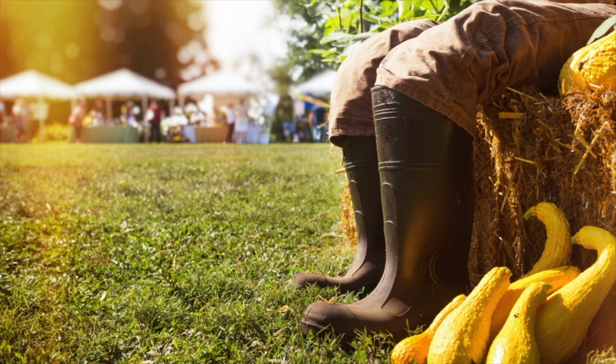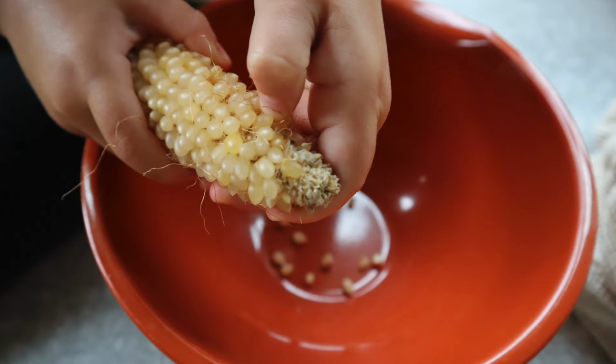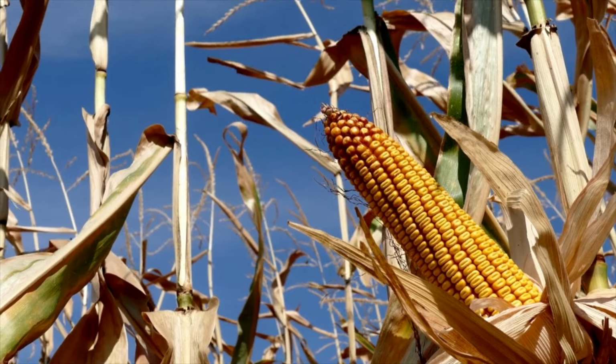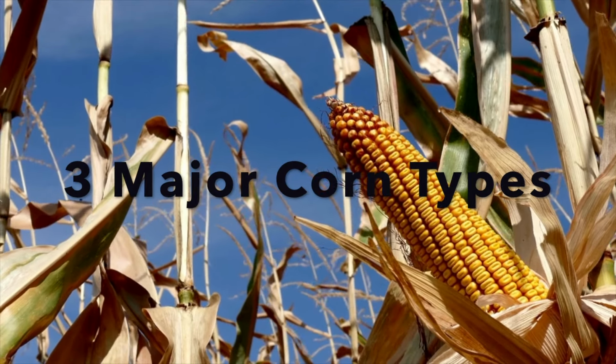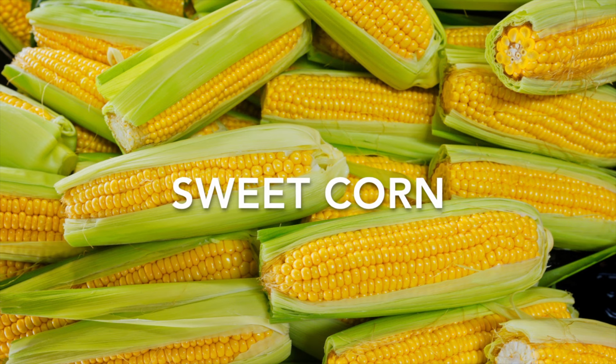Harvest season in the fall is always a great time of the year, and I'm excited to try this popping corn and have that become a new tradition. So of course there are different varieties of corn, but for those who don't know, there are three major types of corn: dent corn, flint corn, and sweet corn.